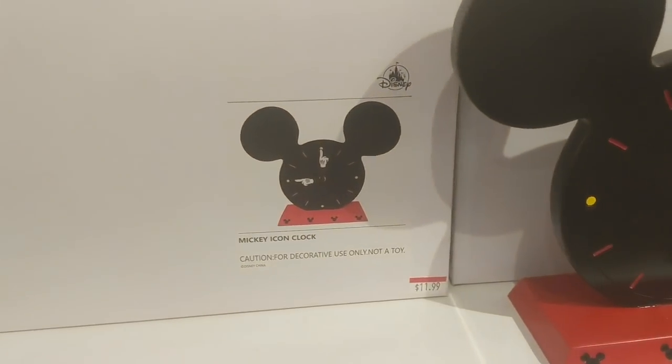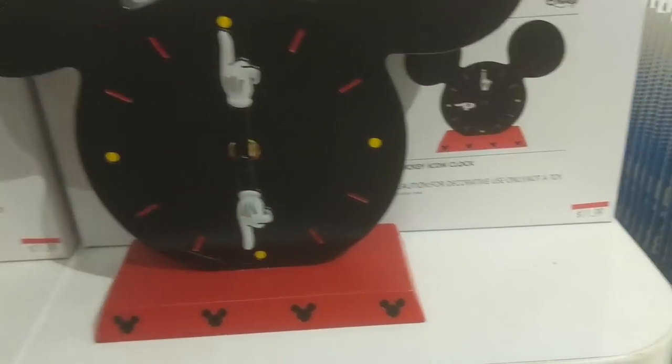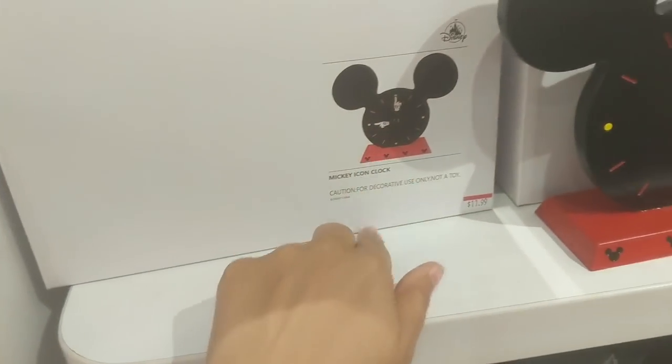Oh look, the Mickey Icon clocks that came out last year, these are already discounted to $11.99. The original price on this was, I want to say around 20. Oh, there it is. They were originally $40 and it's only $11.99 now. This definitely came out last year. I remember when that came out and I was tempted.